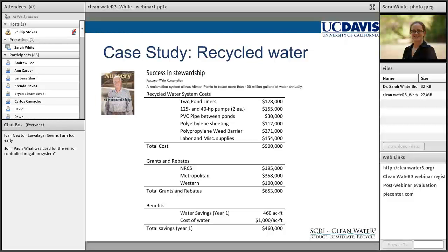They were able to find grants and rebates totaling $653,000. So realistically, they spent about $350,000. And based on the cost of their water and how much water they use, 460 acre-feet a year, they saved $460,000 in their first year, which means after their investment, they still saved $100,000. That is considerable, considering they are growing in Southern California where water is limiting. So they are being touted both in Nursery News and in the media there, simply because they are a poster child for when something goes well.